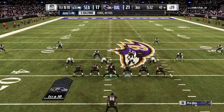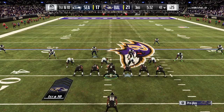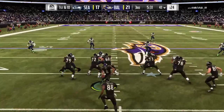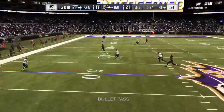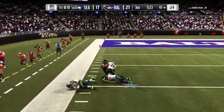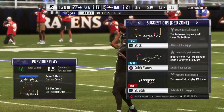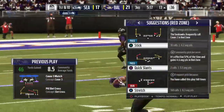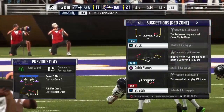All right, here we go. Green 39! Green 39! After the interception, here's Jackson. Looking left side, that's caught by Moore. And he's taken down inside the red zone, past the Seattle 15. A big play that time for the Ravens. 46 yards.